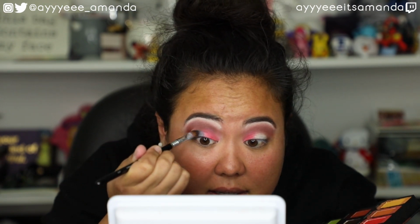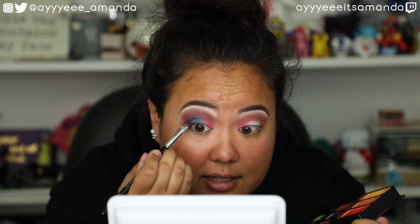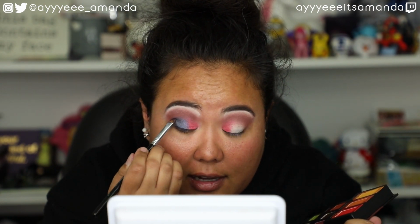That little tool comes in handy. And then I want to take the shade Tipsy to do the remaining 2/3 of my eyelid. So it's a little, oh, there it goes. I was going to say, it's not as pretty as the swatch, but it's having to be built up. That's the key. And the shade has a little bit of fallout with the specks of glitter, because there is a little bit of fallout on my face.